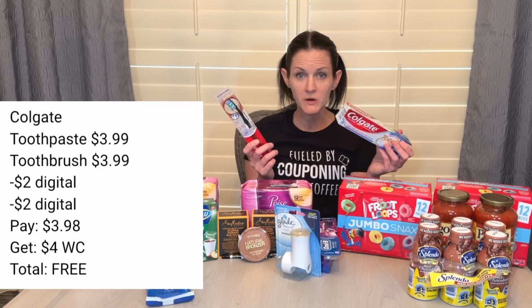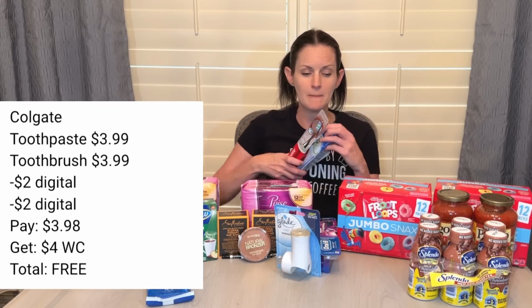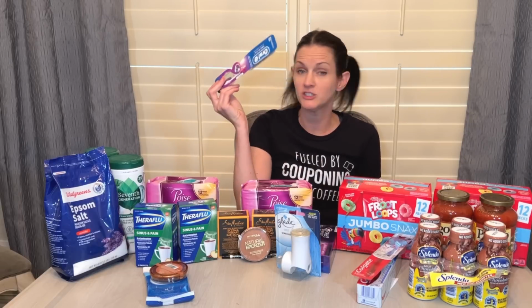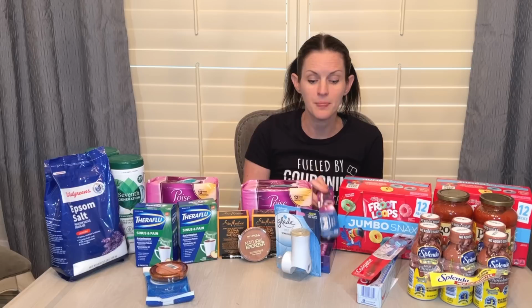You can pay with Walgreens cash. You can pay with register rewards. You're still going to get your Walgreens cash back. Now, remember, don't do register reward deals. The Crest ones, don't do those for curbside because the register reward will not print. Definitely do those in store.